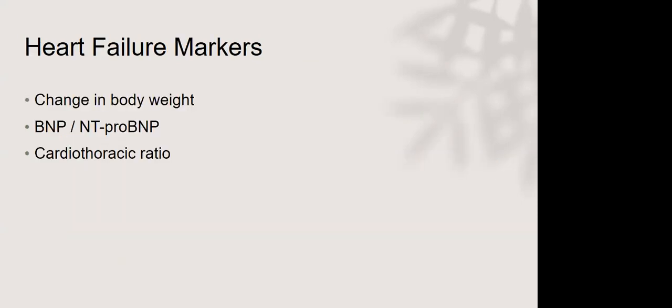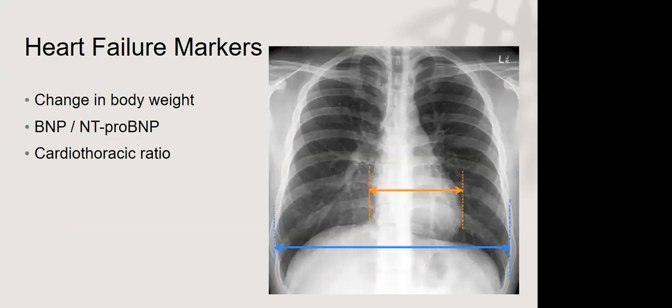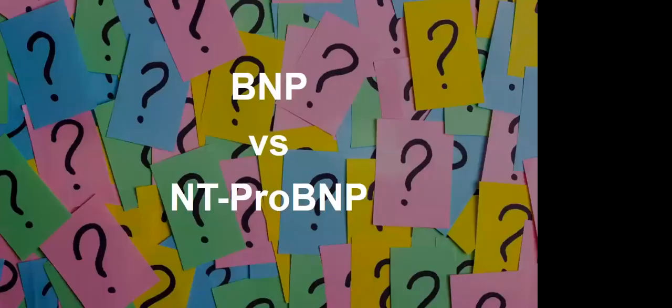So this study decided to use the change in body weight, the BNP, and the cardiothoracic ratio as their markers of heart failure to start with. The cardiothoracic ratio is, you probably know, essentially the width of the heart compared to the width of the thoracic cavity. So let's get a little bit into BNP, because I think that, as Mood rightly shouted out first, this is the one that we think about most often. Does anyone know the difference between BNP and NT-proBNP?